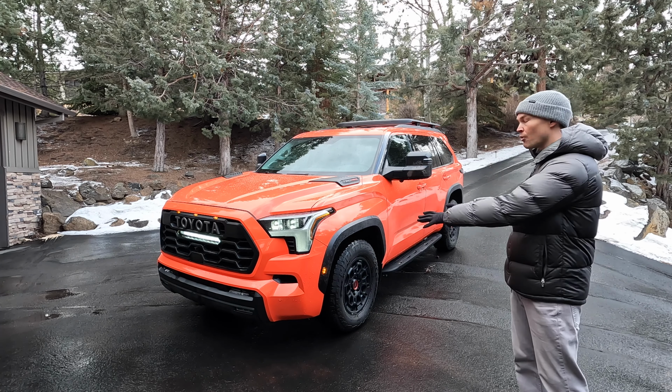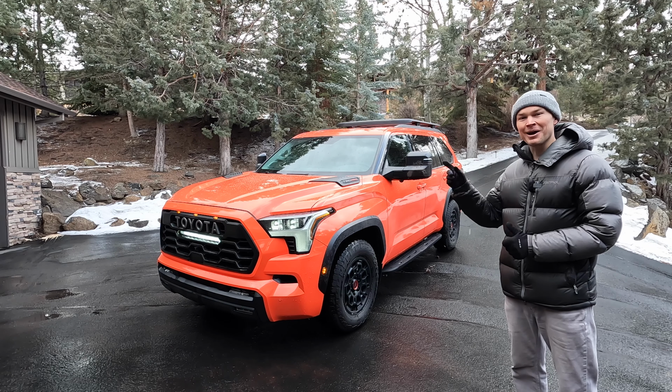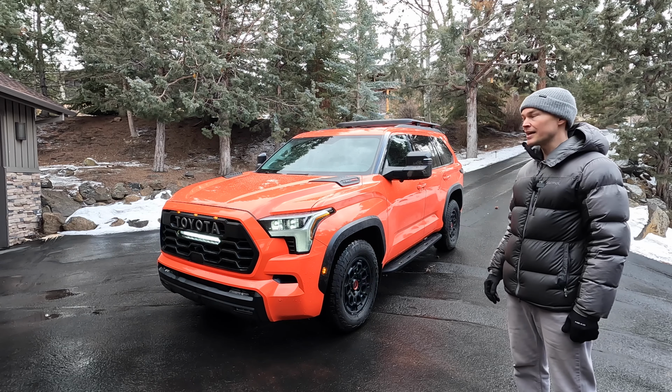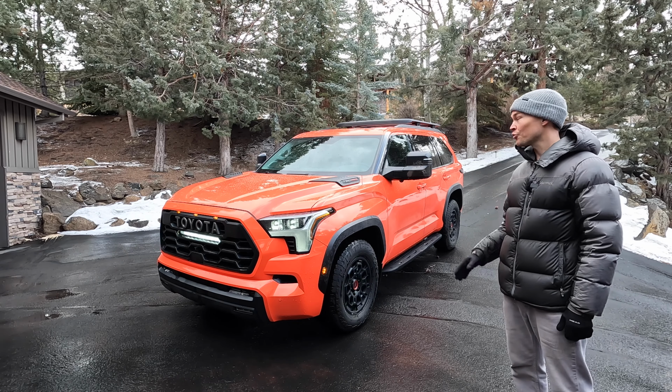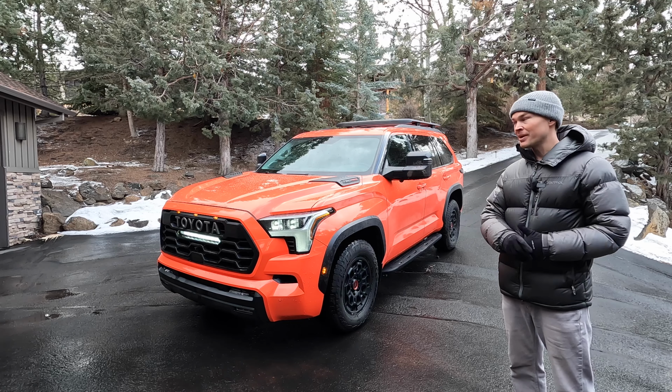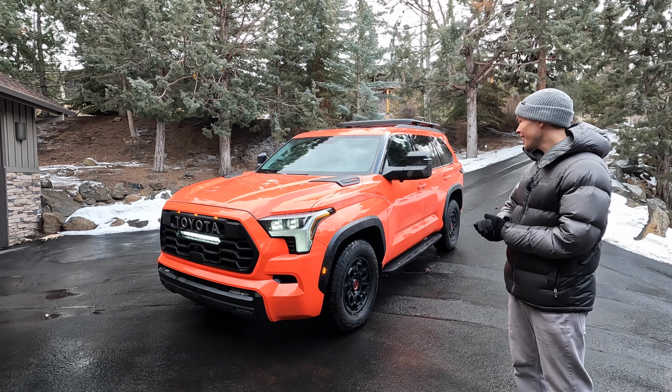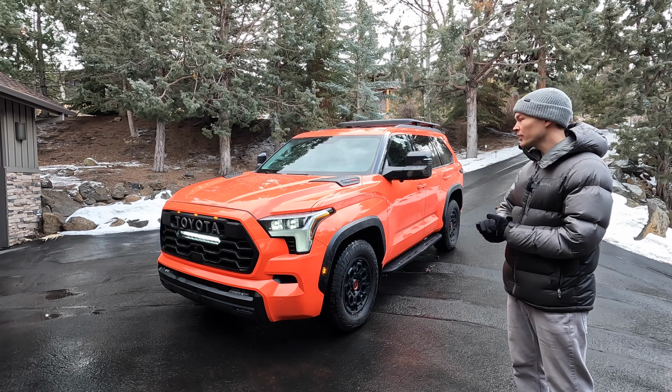It's obviously very bold, in your face. It's the most off-road focused. And if I had enough money, I would definitely buy one of these. This specific TRD Pro model is in the Solar Octane Orange. It is a really cool color, not only on camera, but in person. It really stands out. It's incredibly bright, and it really gives this vehicle quite a bit of character.